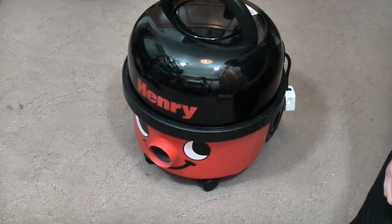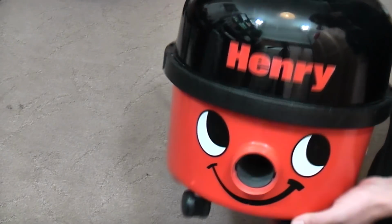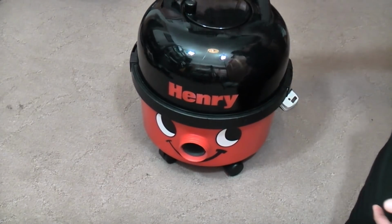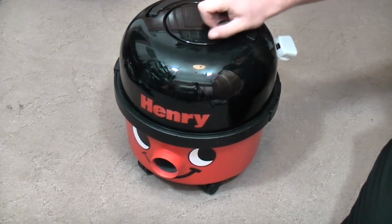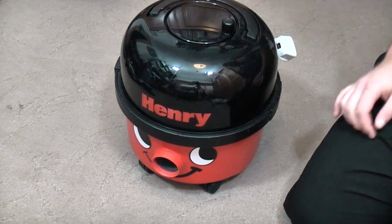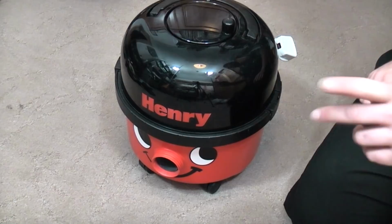And finally, we had Henry. What can I say about Henry that you don't already know, because this is a Henry. And they do Henry things and work as a Henry should. It's fine. It's perhaps too large for our small house, even with its short hose. I don't have to drag him around much, but he's phenomenally powerful.